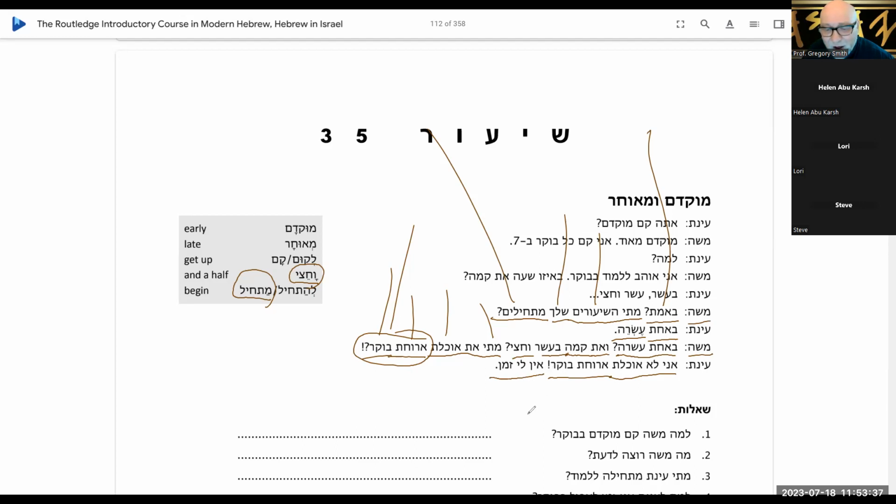Ein li zman. There is not to me time. That's right. Ein means there is not. Li, to me, zman. There is not to me time. I don't have time to eat breakfast. So she gets up at 10:30. Her class is at 11. And Moshe's saying, you don't even have enough time to do what you need to do before you go to class. She says, I don't even need to eat. I just go to class on an empty stomach. All right. That was kind of a neat little reading section, wasn't it?